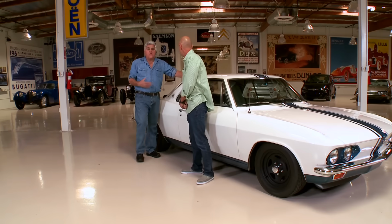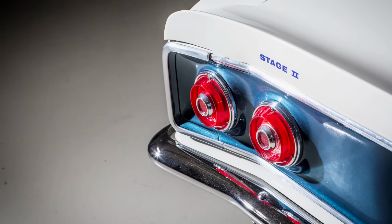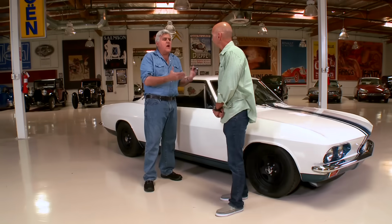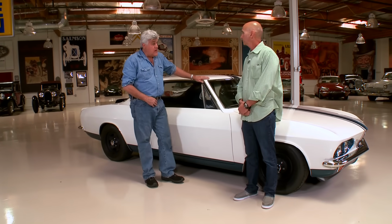And this is what they call a stage 2. Now, the stage 1 had the standard Corvair engine, it took the 110 and made it 140 horsepower. Correct. And then the stage 2 was 190 horsepower. Correct, yeah. And then there was a stage 3, which was racing only. Right. And that was what, 220? Around 220. 220, and then there was even a stage 4, which was, oh my God, that's way too fast.